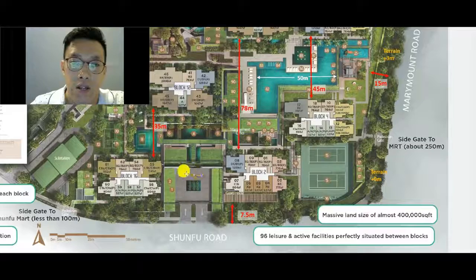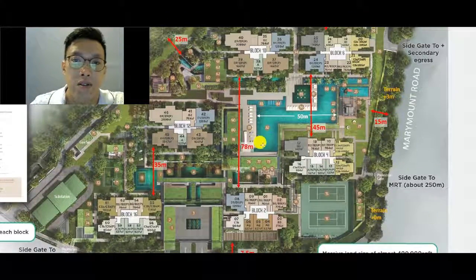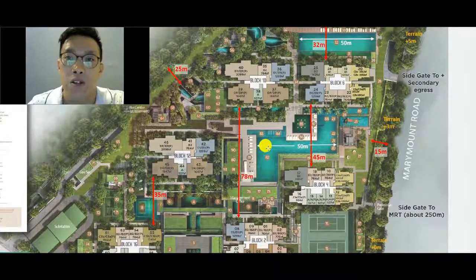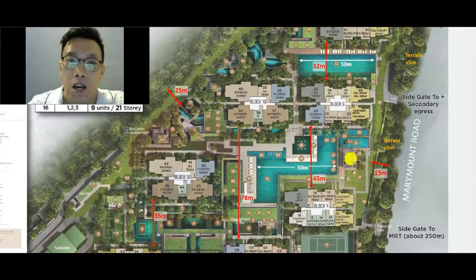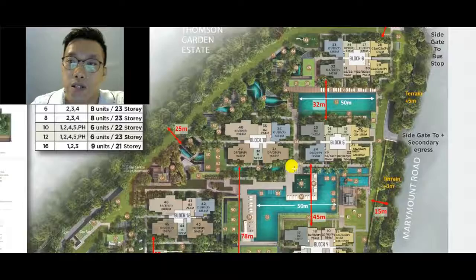Okay, so this is a grand drop off, and you realize that there are a lot of facilities in this project, I think up to 96. So I won't be going through all of them. But the point here is there are a lot of pockets of open space in this entire huge plot of land. This is a 50-meter lap pool. There's another pool. I guess these are all the jacuzzi, play pool, clubhouse, etc.